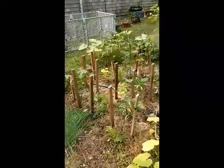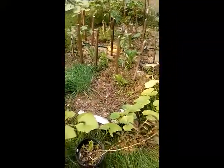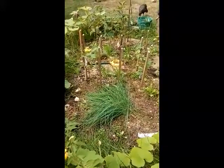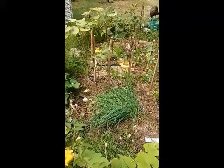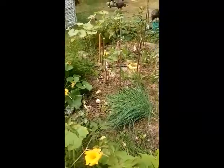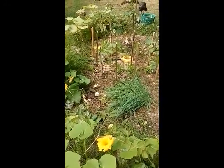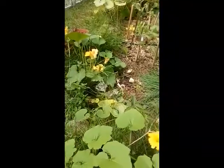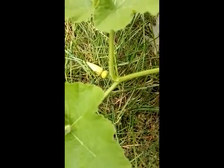But I've been very disappointed because out of all the pumpkin plants I've had, I've only got the one pumpkin. I had 6 plants and I ended up with 1 pumpkin. So I was just thinking, I should just take the plants out of the garden because it's so late in the year now. And look what I just found. That is exactly how the other one started.